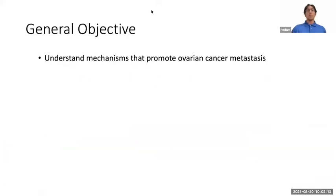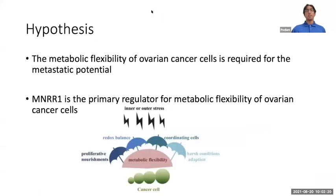So my general objective was understanding the mechanisms that promote ovarian cancer metastasis. Part of my hypothesis was that the metabolic flexibility of ovarian cancer cells is required for metastatic potential. Based on previous research in the lab, I came up with a more specific hypothesis that MNR1 is a primary regulator for metabolic flexibility of ovarian cancer cells. Metabolic flexibility is when a cancer cell has a stronger mitochondria and is able to survive against inner and outer stresses that normal cells would not usually be able to survive against.